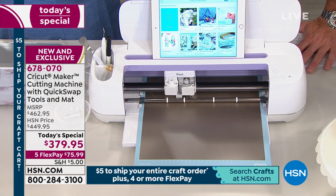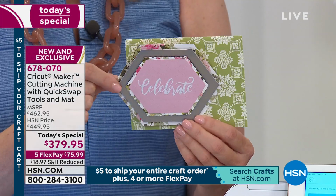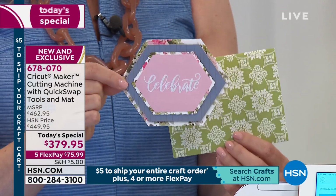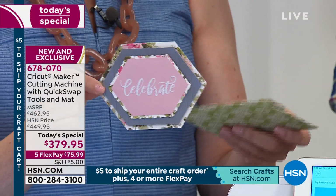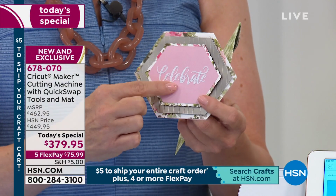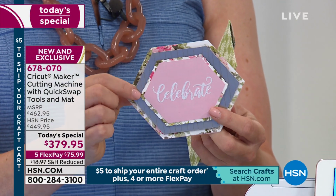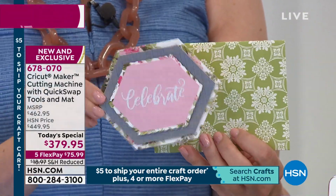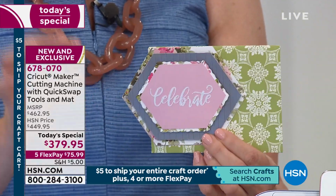So what we're making, and I'm sure we're finished now, is we debossed the background of the little Celebrate card. We made a card in a geometric shape. Now that's kind of fun. You wouldn't even know where to start to make that on a traditional paper trimmer. Sure. And then we cut the little glitter vinyl to go on the front of the card. We even made the envelope for the card to go in, because when you have something unusually sized, you need the perfect envelope. So Cricut thinks of everything.